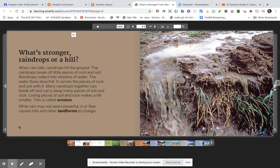What is stronger, raindrops or a hill? Let's stop and think. Let's look at the photograph. I see a hill here and I see water coming down. What is stronger, the hill or the raindrops? What are you thinking?